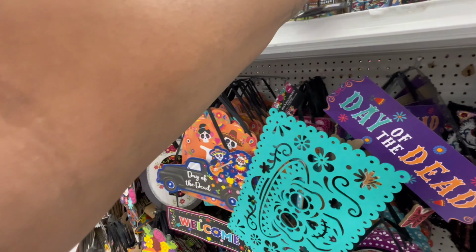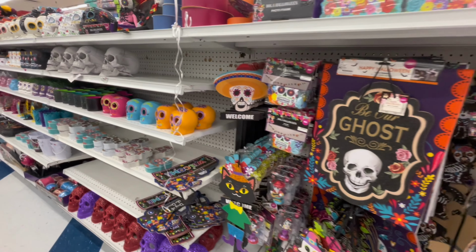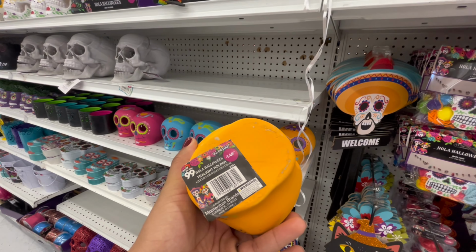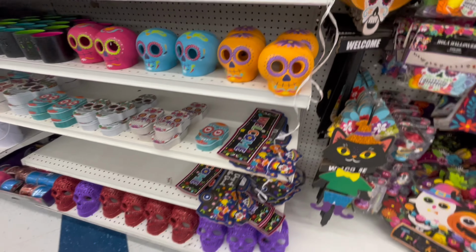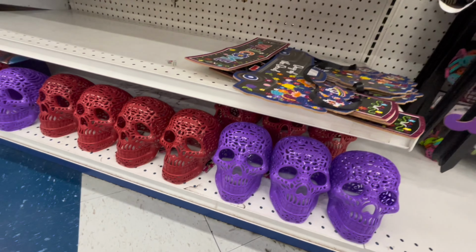And this section is solely Day of the Dead themed. So if you want to have a Day of the Dead Halloween themed party, the 99 cent store is the place to go. Very affordable prices, and they have a lot of different options to choose from. So continue watching to see what else they have.